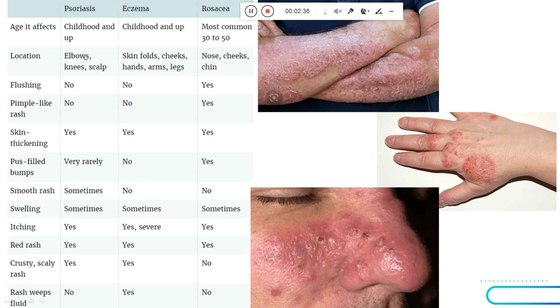And in case of psoriasis, it is the elbows, knees and scalp. So this is the area which is usually affected. So based on the location, the dermatologist will be able to understand, and based on how it looks, based on the visual interpretation, they can get to know if it is a case of psoriasis, eczema or rosacea.